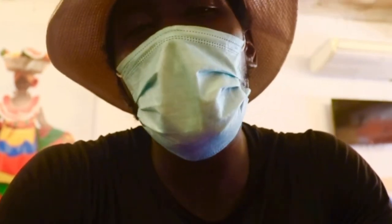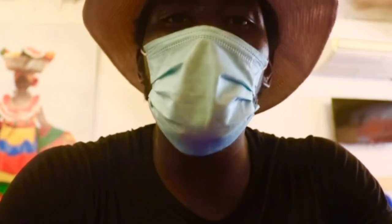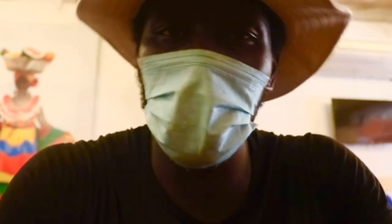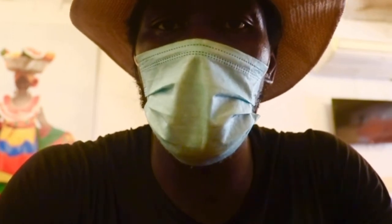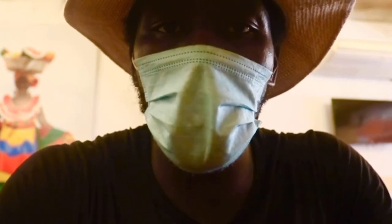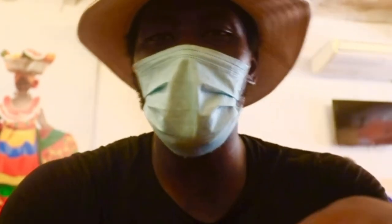Another thing that I really highly recommend when you're in Colombia, please try to eat the local Colombian food. Don't come to Colombia and try to order a burger. Try to eat the Colombian food. That's what I've been eating since I've been here. It just recommended me a really good local Colombian food. I'm waiting for it. I will show you guys as soon as the food gets here.